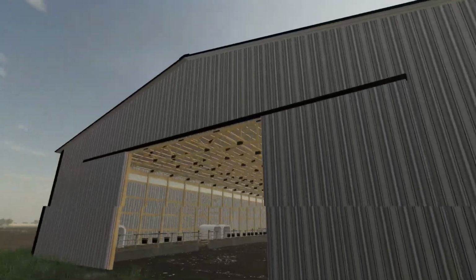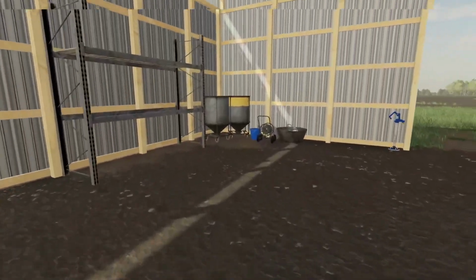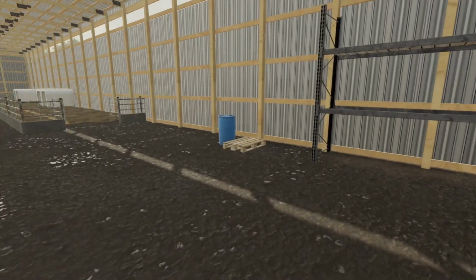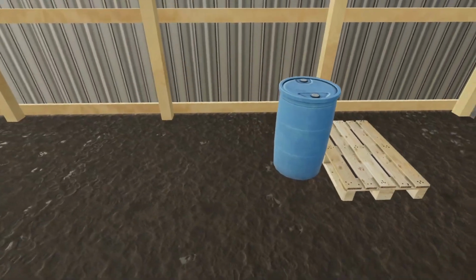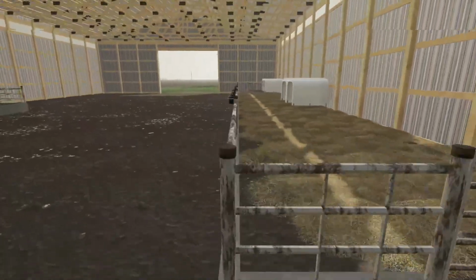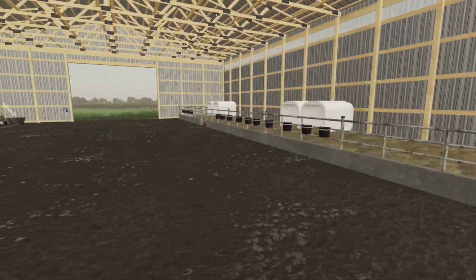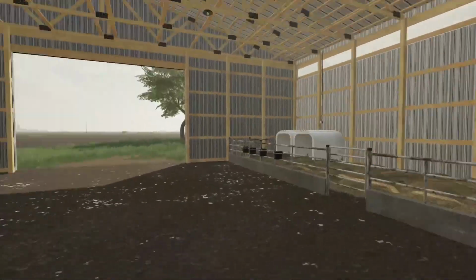We did end up building a new cold storage shed over here for the calves. So now we are completely set up, ready to go. We got pallet racking there for the milk replacer. We have our milk replacer barrel right here, ready to go for making our milk replacer. Go ahead, we'll close that. And we have our calf pens in here. I figured this would be the best thing for the calves, having them indoors in a shed.